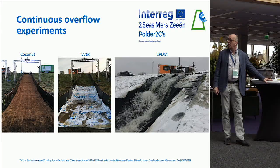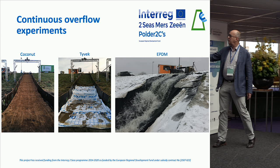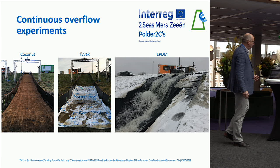And this was in wintertime. Then we try to see how good the repairs are. And as long as there is no hole in it, it's not that bad. So this is wave overtopping.